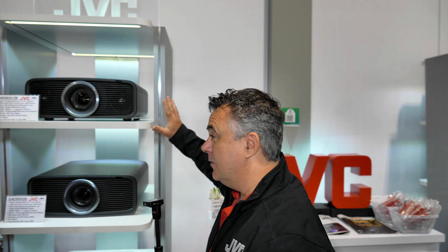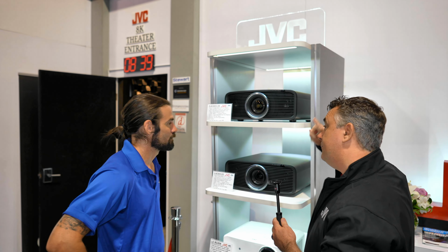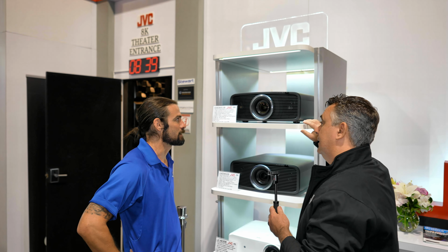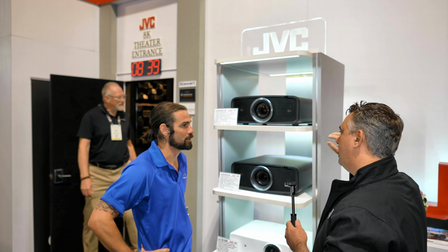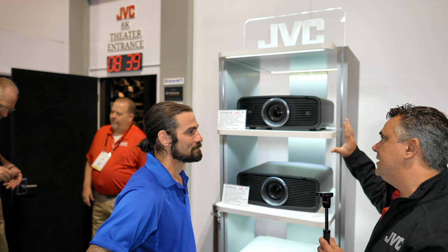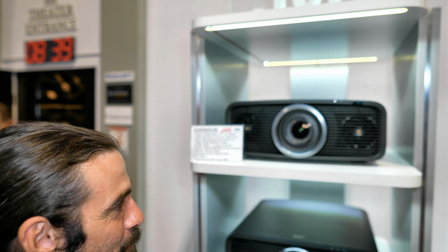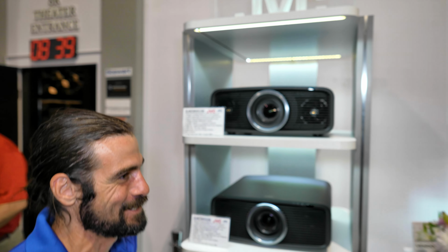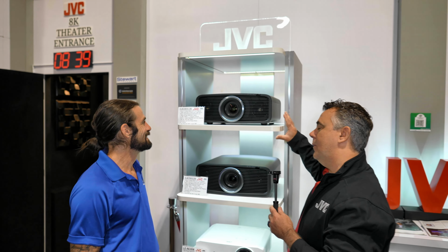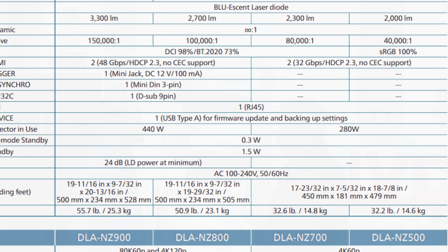Contrast-wise, it's going to beat everything in that price category. Not to mention the size is smaller than any native 4K projector. What's the weight like? I'm an installer first and foremost, and I do a lot of projectors. You caught me. I honestly don't know the weight yet because this is my first time getting to see it. We do have a lot of technology built into it, so it's not super light, but the chassis is fairly small for a native 4K projector.